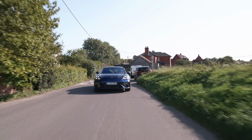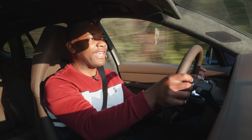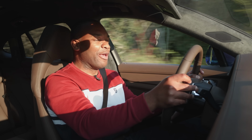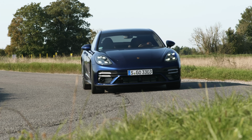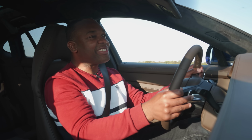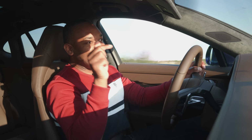But is all of that enough? If you look at the Panamera Turbo S objectively, there really isn't a lot to get excited about, is there? I mean, not unless you're a big fan of new indicators and faster USB ports. But if you're a new Panamera customer, or you're one of these people who are maybe tempted by a fast SUV, I would say you definitely, 100% need to consider the Panamera Turbo S as an option.